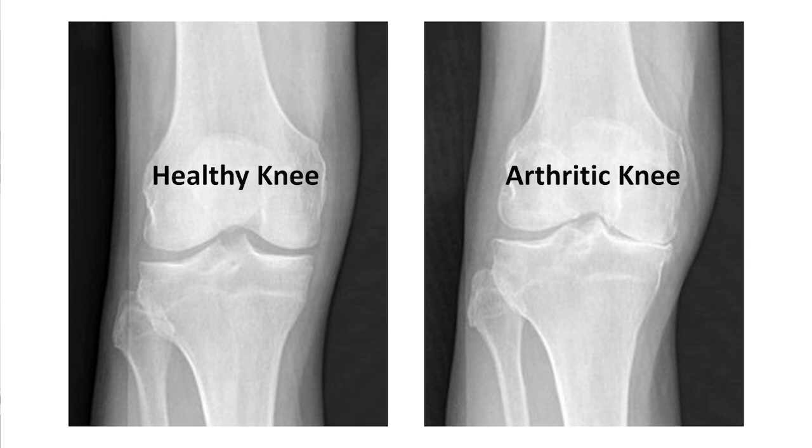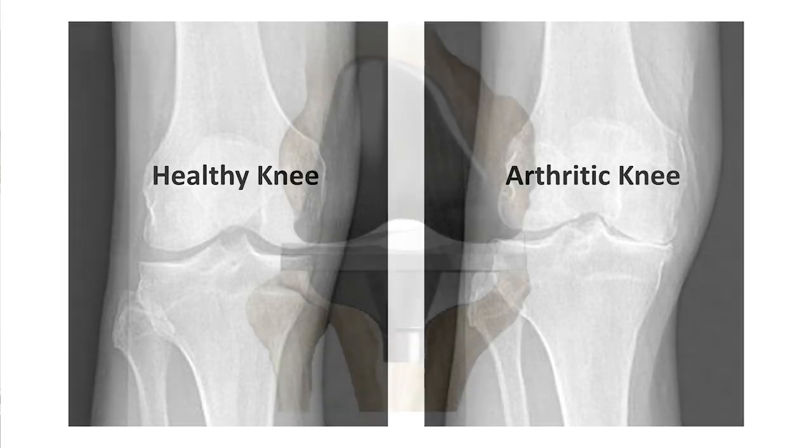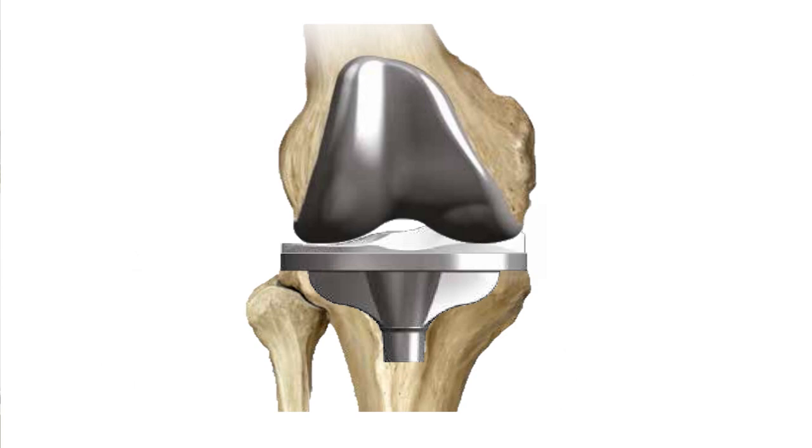Knee replacement involves removing the diseased joint and replacing it with artificial implants. About 1 million people in the US undergo this surgery every year, and yet still about 1 in 4 have pain and are not satisfied after the surgery. So this tells me that we need to rethink how we're approaching knee replacement.